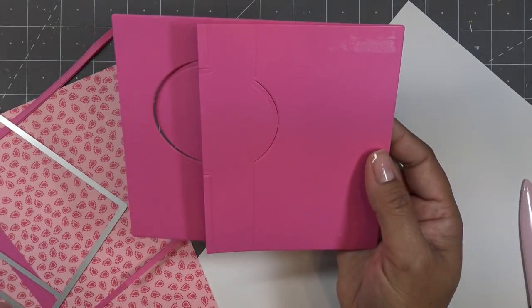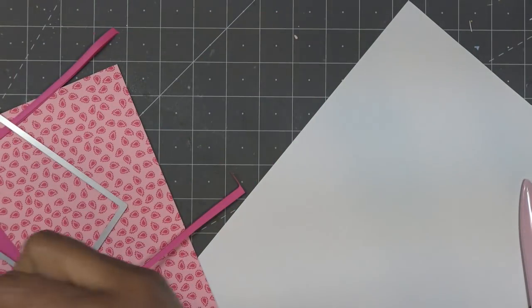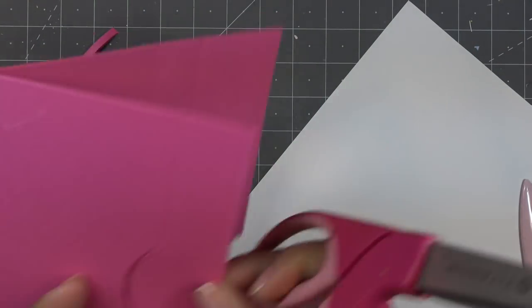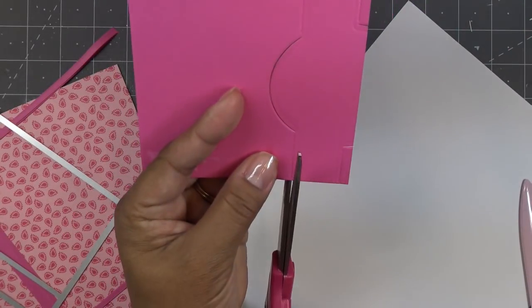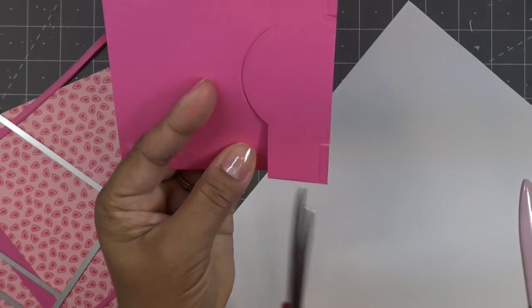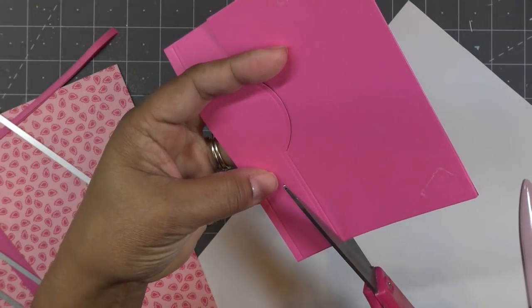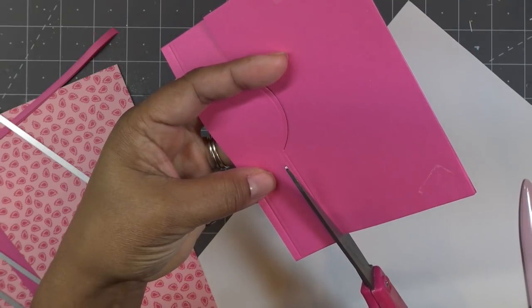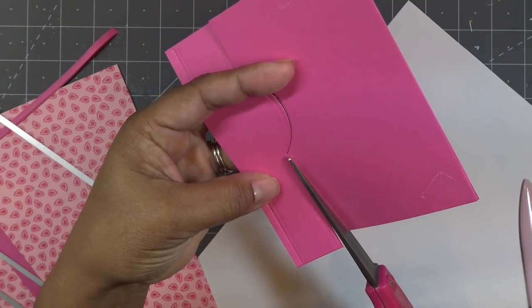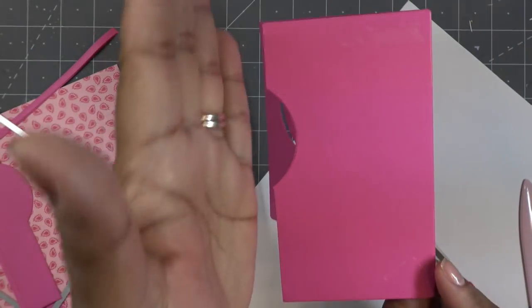So you see, I didn't measure it because I knew I'm just going to take a guillotine, or even just scissors. Actually, I can just use scissors. And we're going to remove this whole thing. I'm going to cut it right inside the score line that it gives. That way I have a little bit of room. Just inside the score line. But if you want to use your cutting tool, then you would just put it on there and it'll be nice and straight.